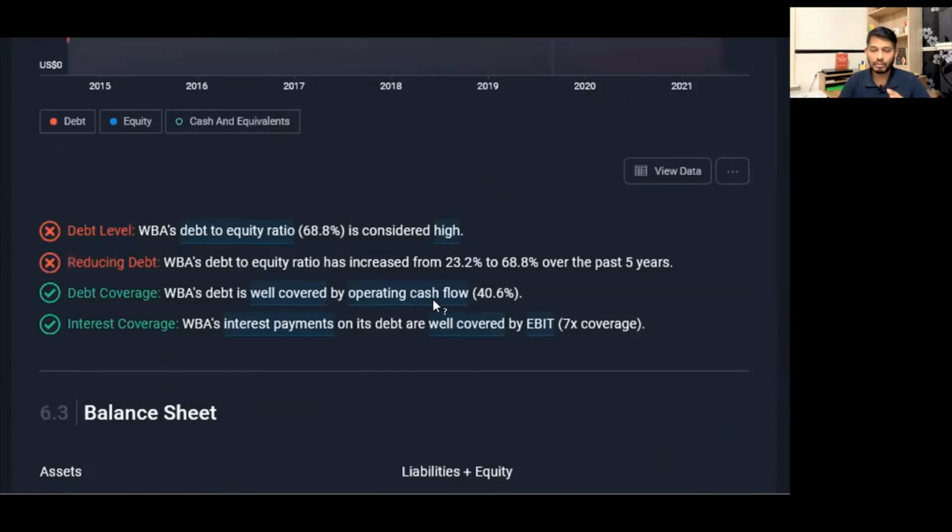Okay, and their main focus is operating cash flow at 40.6%, which is extremely good. They're beating every expectation the analysts had for the last 3 quarters. That's what I found out.